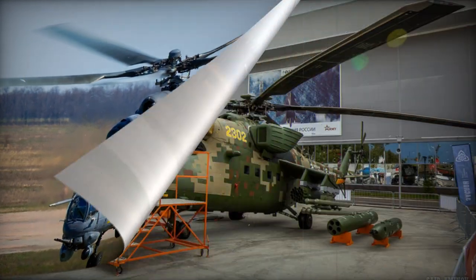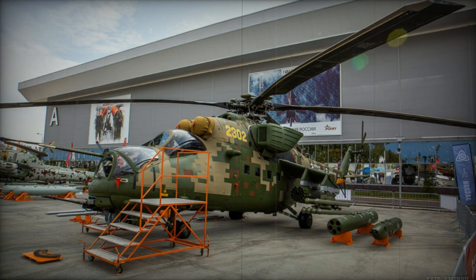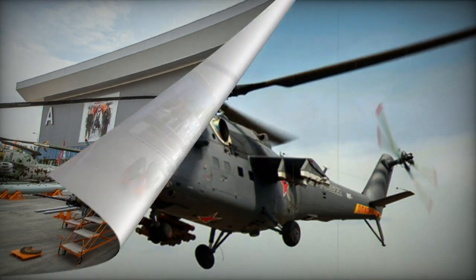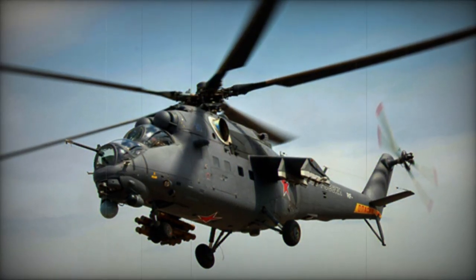Stub wings were shortened in order to reduce weight. Wings have a number of hardpoints for weapons and other uses. The electronic core of the helicopter underwent fundamental modifications. A whole spectrum of new electronic systems was adopted in the cockpit.